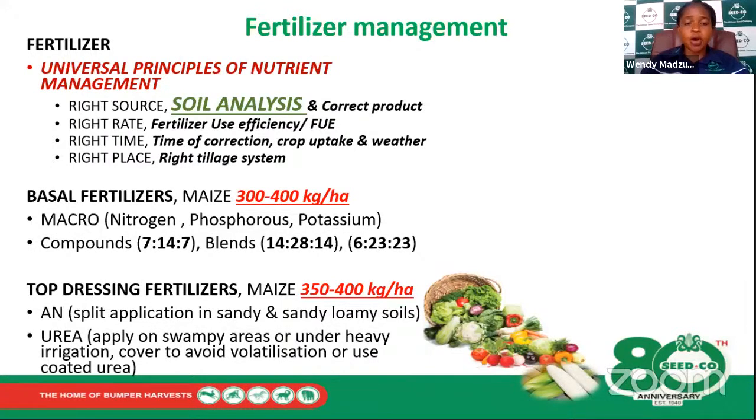So just to highlight on the basal fertilizers for maize, the range can be from around 300, 400 to about 500 kgs per hectare. But this should always be, and we continue to reiterate that soil analysis is the only way you can know which fertilizer is required by your soil, as well as to understand the nutrient constitution of your soil, as well as the carbon and organic matter content of your soil. This will help you to make an informed and custom-made fertilizer choice and decision.